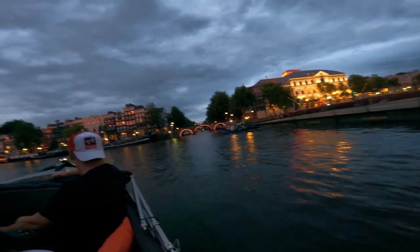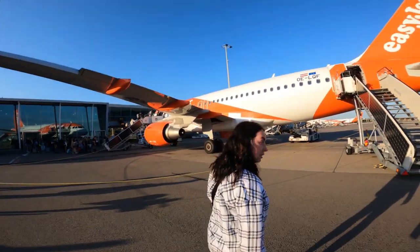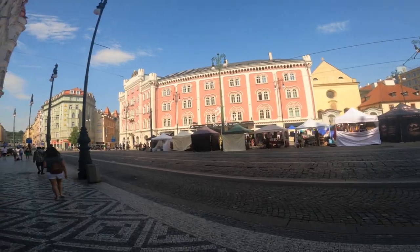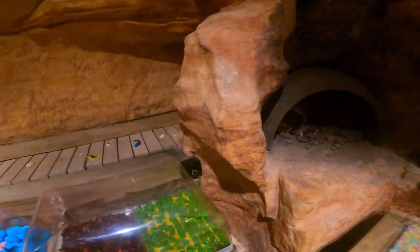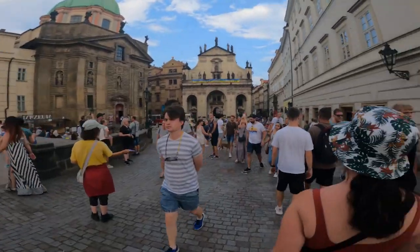The Brits on my left hand side, this is called the skinny Brits. On to the next country. Made it to Prague, very excited to be here. Popular treat in Prague is these, they're called chimneys, but you can get them with ice cream in the middle. So that's what we got, a couple snacks.